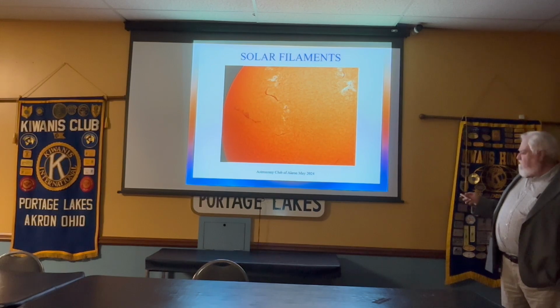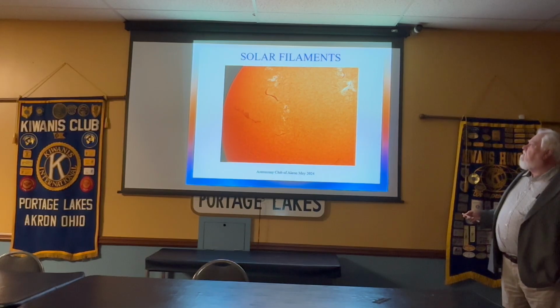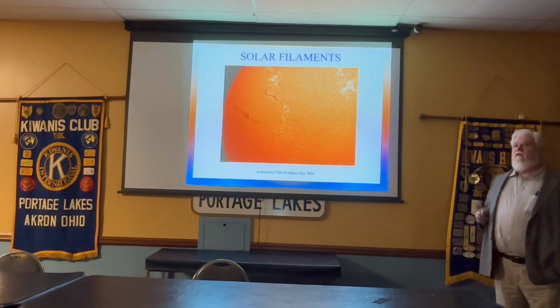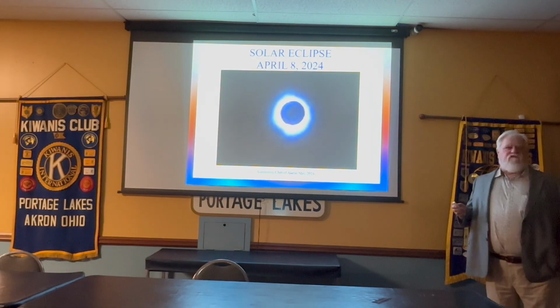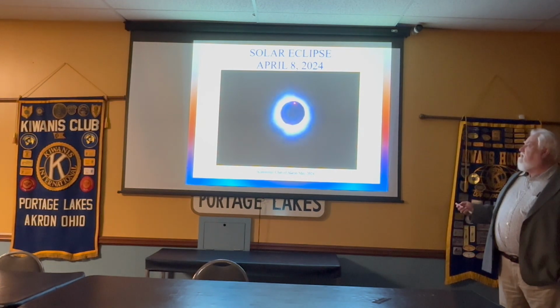Another little more detailed shot of some filaments. These would be prominences if they were pointed the right way. And again, the active region around the sunspots. The sun is rewarding to look at in narrowband, it's just that it's pricey. And you can look at an eclipse. That's one object that I did actually manage to catch that relied on the skies on a given day. But as you can see, I didn't have clear skies.